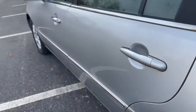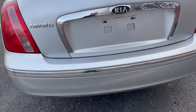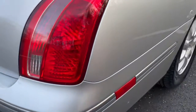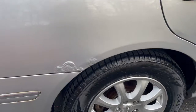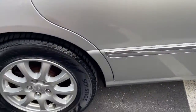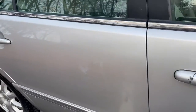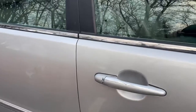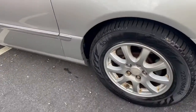Rust mark right there. So she does have her cosmetic challenges. Little rust mark right there. Actually a little bigger than a small rust mark, average size. Alloy wheels, very nice. Has a weird mark right there. It's like a distortion in the paint. It's weird. I couldn't get it out. I don't know what it's from. A couple of scratches there. Paint chips there. This alloy wheel's nice.